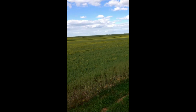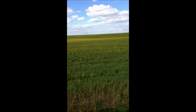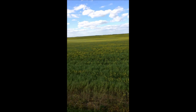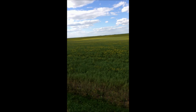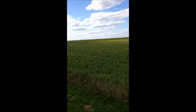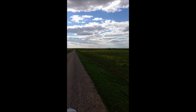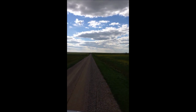Middle of the south end is southeast of 17, looking north. This is canola. Short, and this isn't going to be a huge crop, 30 bushels max, I would think. And then looking straight west, everything as far as we can see is part of theirs.